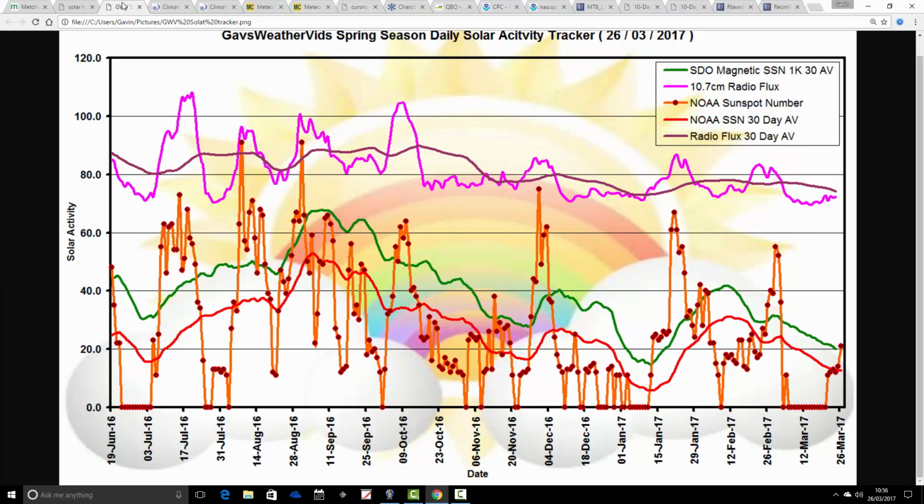So we have seen some sunspots over the past few days. When we did the GWV Sunday Round Up last week, we were going through a really quite prolonged period of no sunspot activity at all. I think we had around 10 days, possibly a couple of weeks of no sunspots at all. That ended over the past few days.